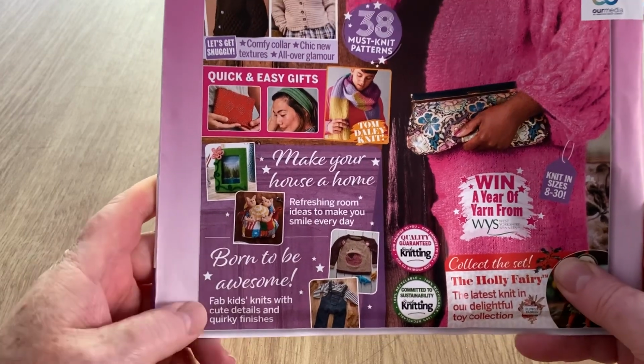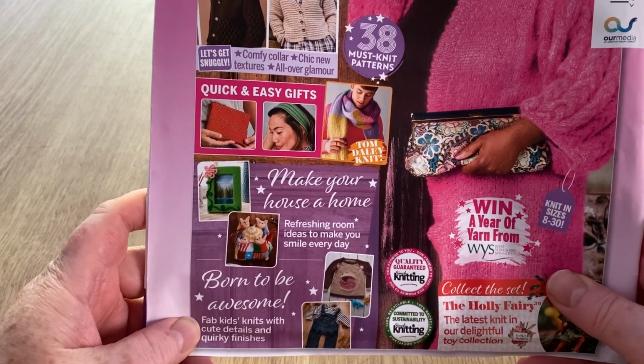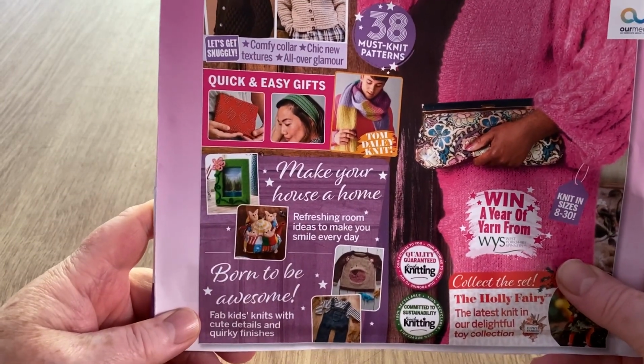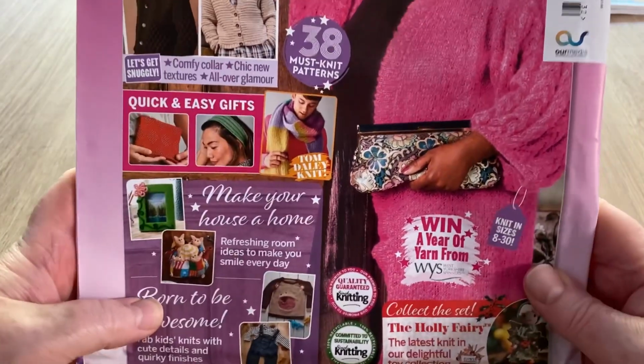Born to be awesome. Do you know what? When I first saw that at a glance, I could have sworn it said arrested. It looked like a D. Fab knits, fab kids knits with cute details and quirky finishes. Obviously not arrested.